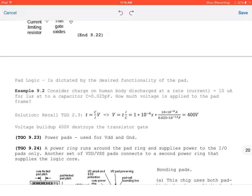Consider the charge on the human body discharged at a rate of 10 microamperes for 1 microsecond to a capacitor of 0.2025 picofarads. How much voltage is applied to the pad frame? If you recall, the time for discharge is equal to the capacitance times the voltage divided by the current. So we rearrange for voltage: V equals current times time divided by capacitance. The time was 1 microsecond, the current was 10 microamperes, the capacitance 0.25 picofarads, and that comes out to 400 volts.